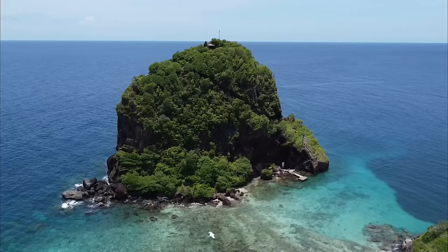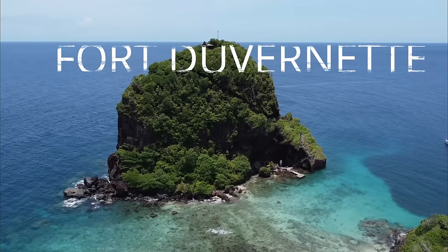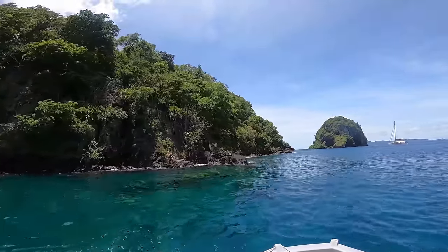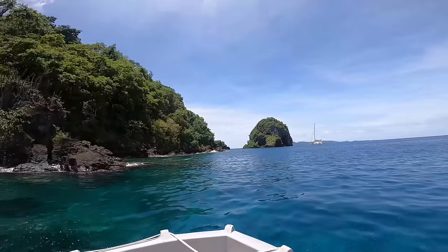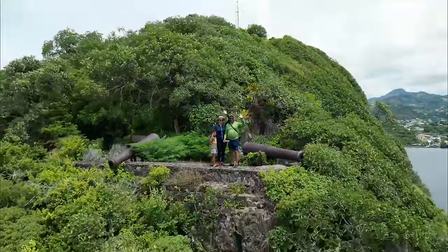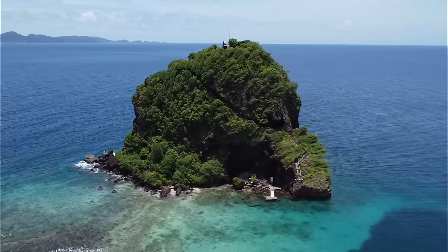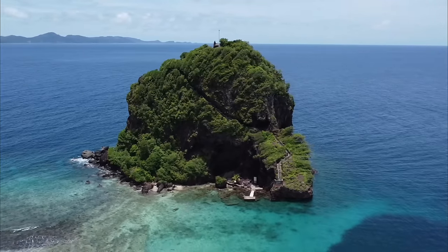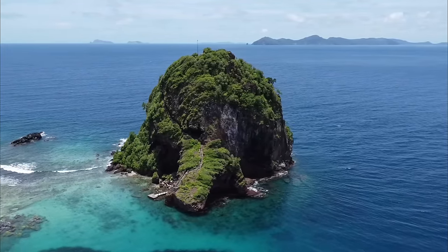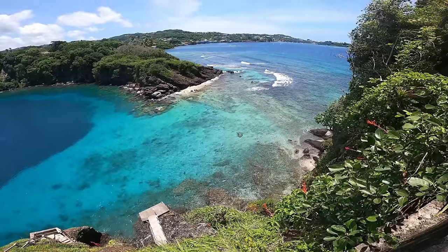Number two guys, Fort Duvalet. It's located in the villa area, but it's only accessible by boat. $15 per person guys. Fort Duvalet, I will give a little more information because this is the first time I'm reviewing this. However guys, as you climb these stairs, you're gonna see some really lovely views as you go up the stairs to get to the top.